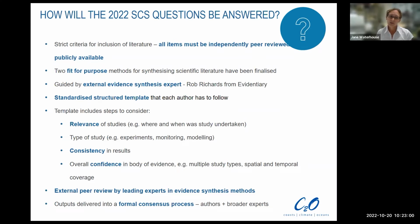So we had an open call for anybody to submit literature that they wanted to be considered by the authors through the process. That process has closed now, but we did have quite a lot of input from a range of stakeholders of information that they thought should be considered in this process. So we've got two methods. One's got a high level of, I guess, quality assessment on it. And that was for some of the questions that policy and management really wanted to have a little bit more in-depth evaluation of the evidence in relation to the question.